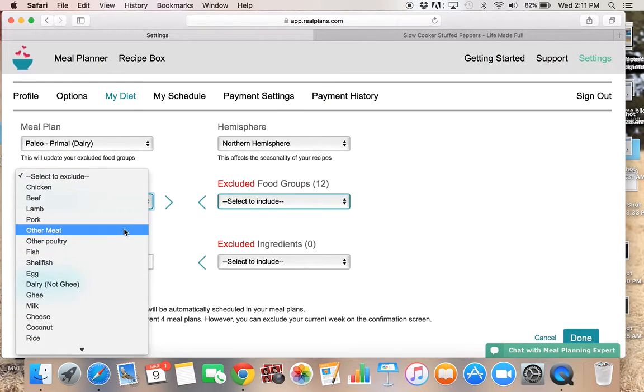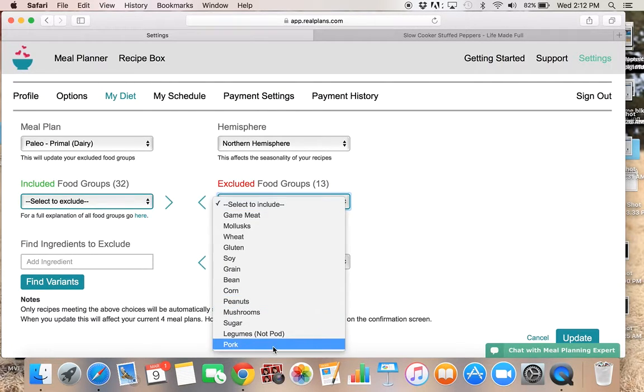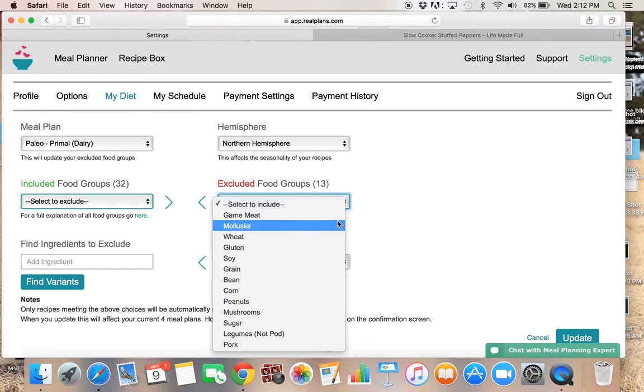So let's say, for instance, that you just are not a big fan of pork. I'm going to take pork, and I'm going to just click this little arrow, and it's going to move it over to the excluded foods. And as you'll see, now pork is in excluded foods, and I won't get any recipes that come up that include any of those items. So here are some items that are on my list of excluded foods, and as you can see, I've added mushrooms on there as well.